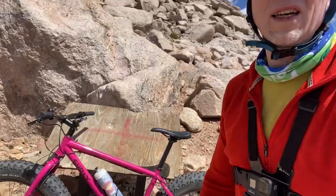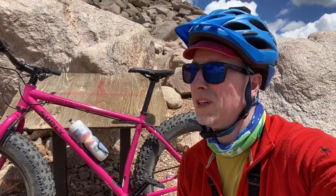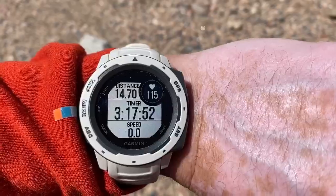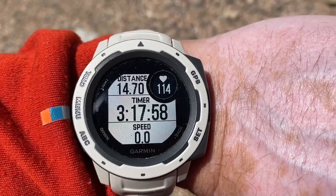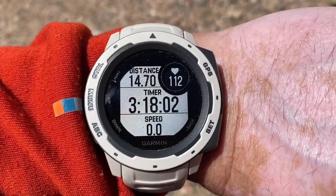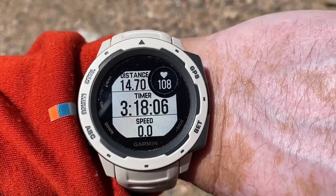Bike did great. No complaints. Never used my top two gears, so it was a good choice. I will say, I wish they put 14.5 miles on the sign, because 14.7 is what it took me to actually get here. A little over 3 hours, including all my stops along the way, so not too bad.